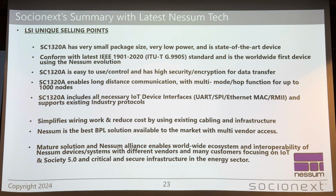Important, this solution simplifies wiring work and reduces cost, that's always important, and like I said, it can use existing cabling infrastructure. Last but not least, Nessum is the best broadband powerline solution available to the market with multi-vendor access. All the other solutions out there claim that they are multi-vendor, but they are not really. They have multiple vendors, but they are not interoperable, and that's the problem. But in Nessum, with the alliance and everything, we really have a complete ecosystem which is also interoperable, which is really important, I think, to mention.